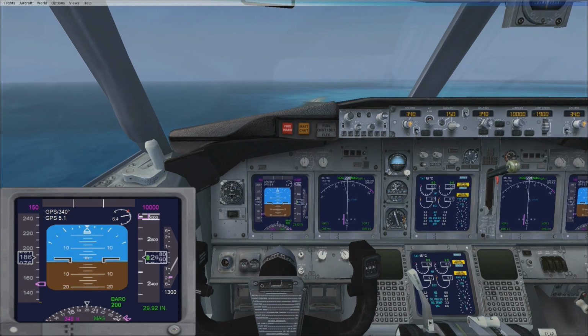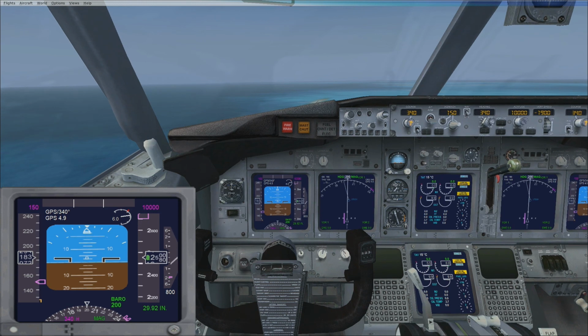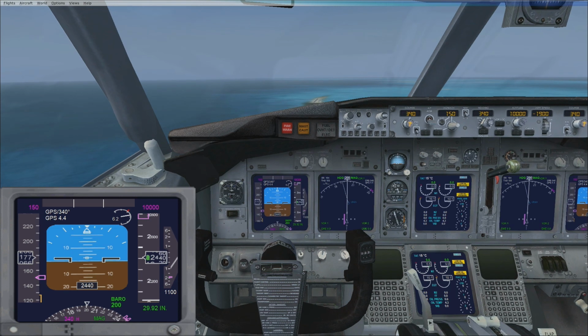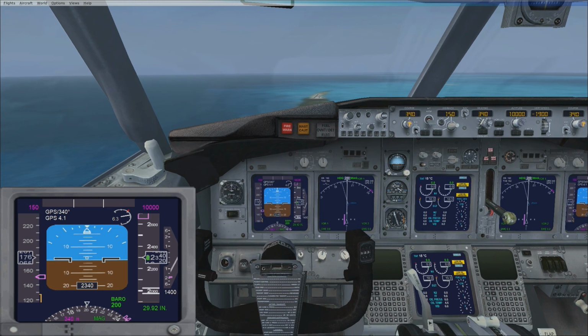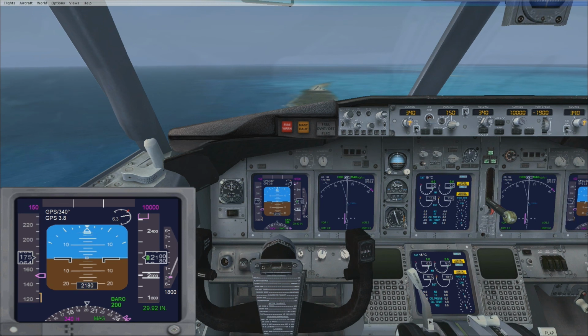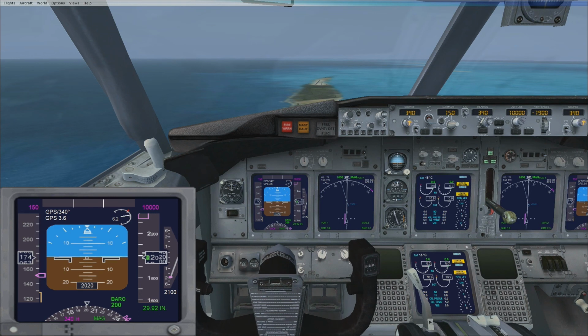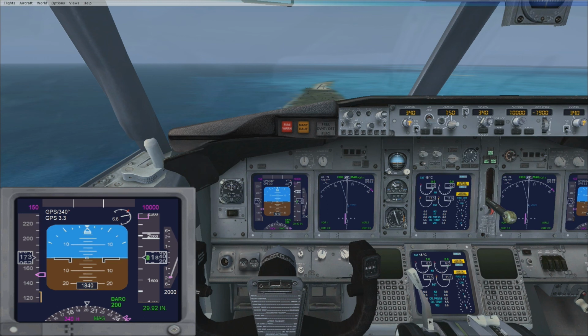Hanimaadhoo Tower, World Travel 1392 on the visual for runway 21 with 2 engines out. World Travel 1392 in sight. Your number 1 cleared to land runway 21. Emergency equipment is standing by. Good luck, sir. Thanks. We'll need it. 2500. Almost there. Landing checklist. Landing gear, down. Flaps set for landing. Lower the flaps. Landing checklist complete.